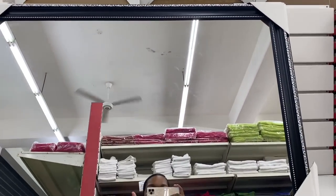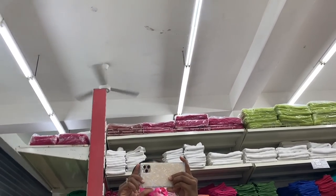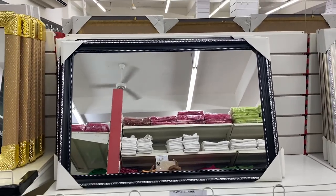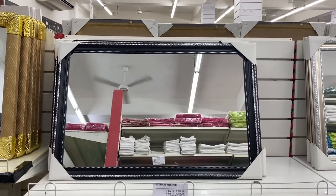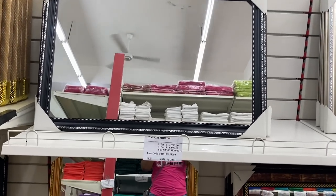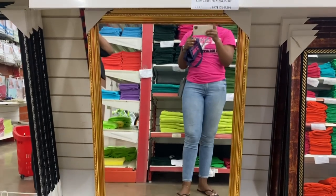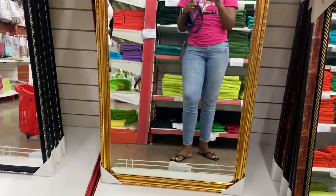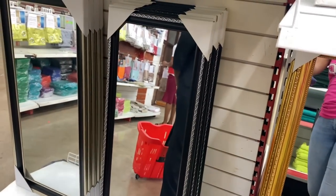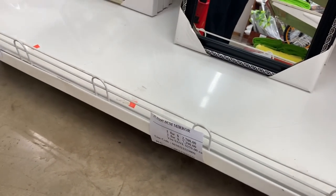We have a bigger one here. This is a good size. Let me see if I can show you better. You can turn it landscape or portrait if you'd like. And this one is for $3,700. And they have some gold ones down there at the bottom, and some smaller ones as well. The price is $2,700.